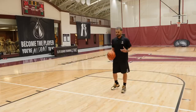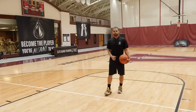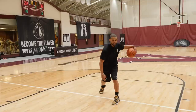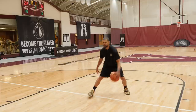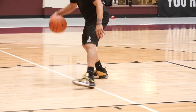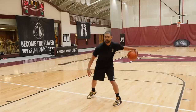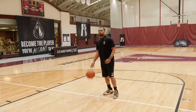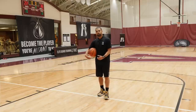Outside of that, be creative on how you articulate your dribbles. So what I mean by that is I could go front side, I could go back side. So now I could go cross through behind, cross through behind, cross right here, same thing. 1, 2, wrap, spin out. 1, 2, 3, spin out. What that's gonna do is that's gonna work on your hand speed. Not just your hand speed, but your foot speed.